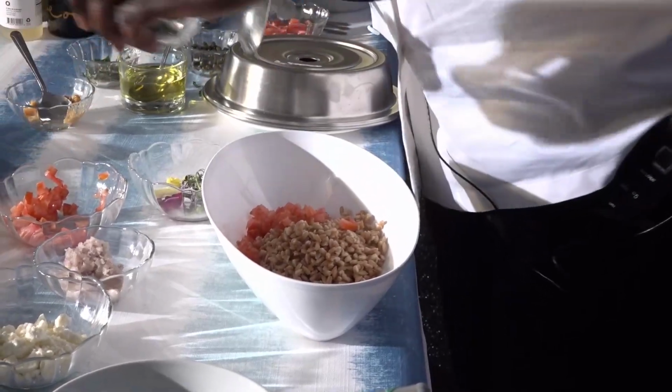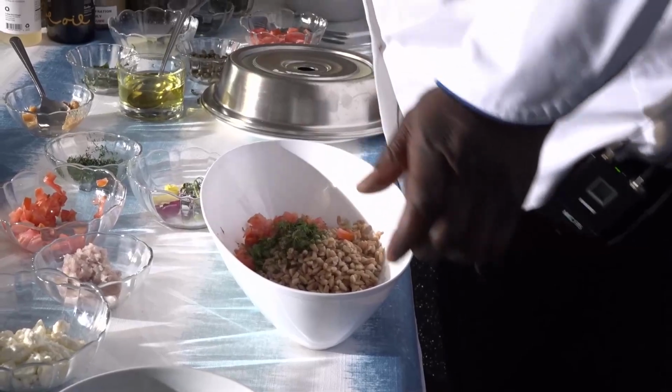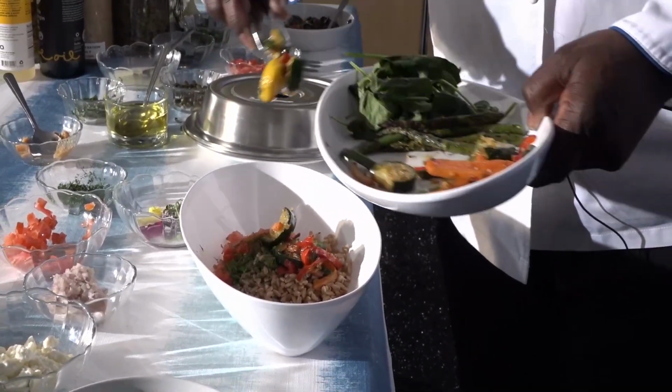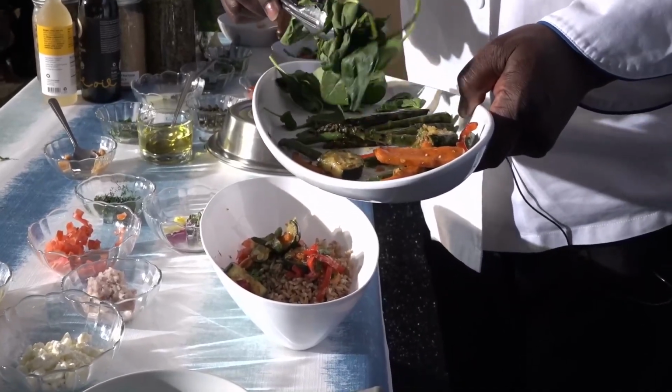We're going to add the dill. And then we're going to start adding some vegetables. I like to add baby spinach to mine because I like to massage the spinach in there. Kale is also a good thing to add, but with kale, you really have to massage it into the salad.